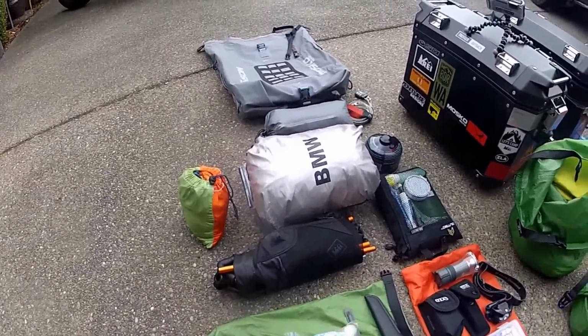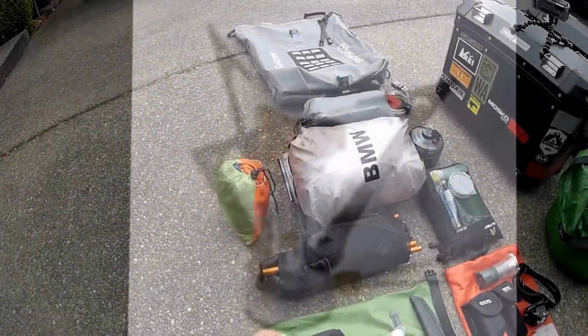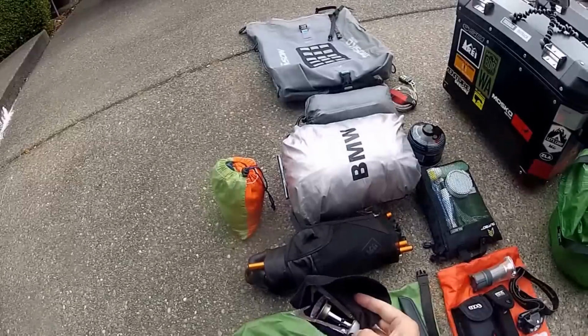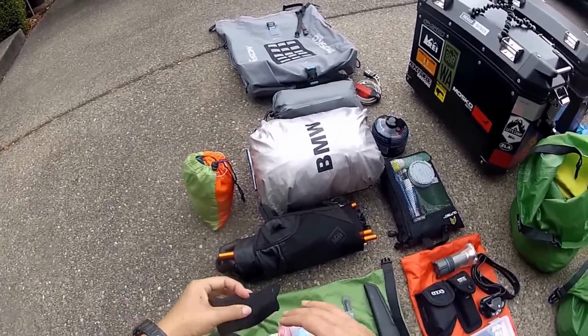Next is the Pocket Rocket from MSR. This little thing boils water really quickly, and it packs down very small, so it doesn't take up any space at all. And that's why I really like bringing it along.